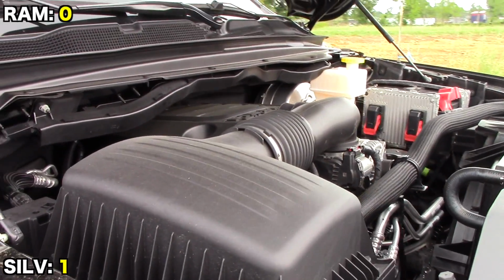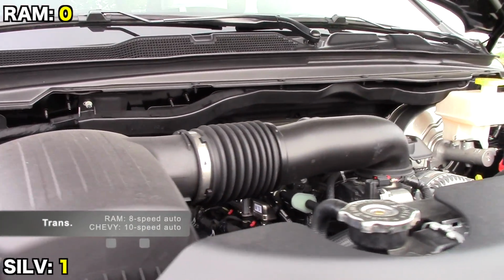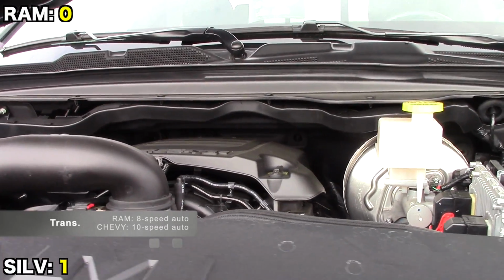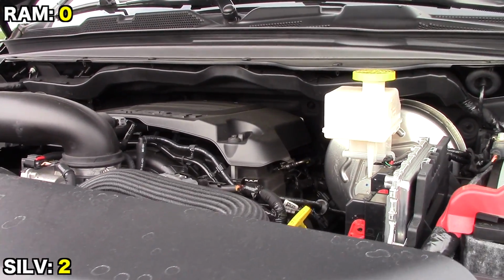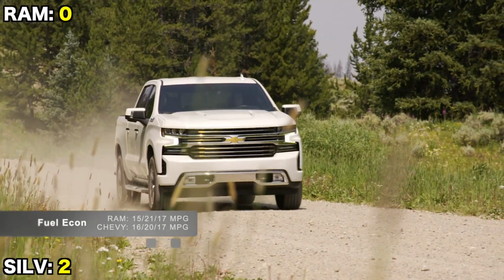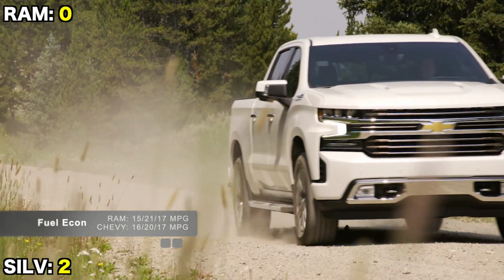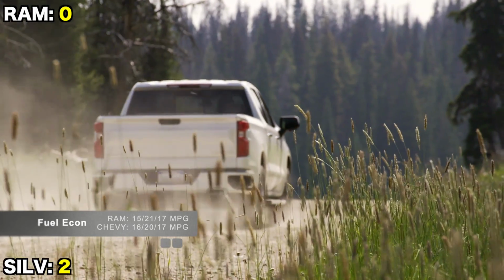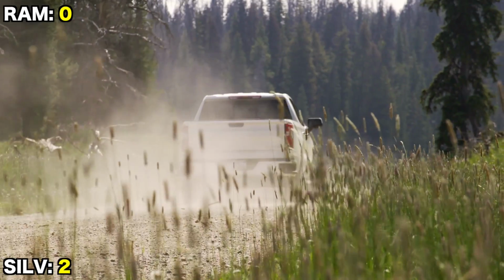For the transmissions, Chevy joins Ford with having a 10-speed automatic, while the Ram keeps with an 8-speed automatic. And then as far as your fuel economy, as equipped with 4-wheel drive, they both offer the same combined rating of 17, even though they do have different city and highway numbers. Cylinder deactivation and auto start-stop are also on board for both.